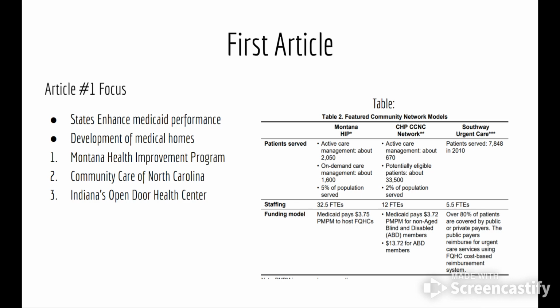So, in conclusion, the creation of community-based networks involving FQHCs presents a promising approach to improving Medicaid primary care delivery and controlling costs. FQHCs, with their infrastructure and expertise, can play a vital role in helping practices function as medical homes and ensuring the delivery of high-quality care.